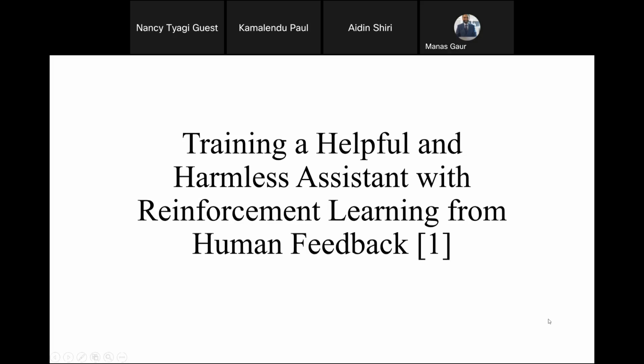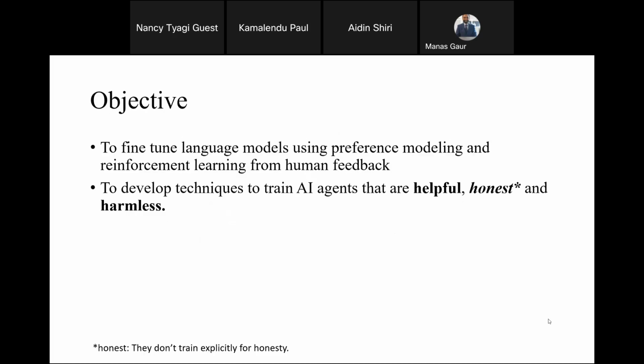Okay. So this is the topic I'm going to present today. Training a helpful and harmless assistant with reinforcement learning from human feedback. Based on the research present in this paper, they mentioned that there has been a lot of work going on in training a helpful and harmless assistant.